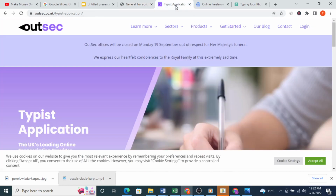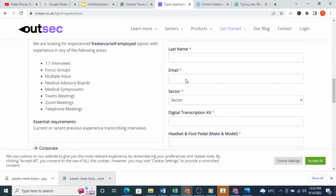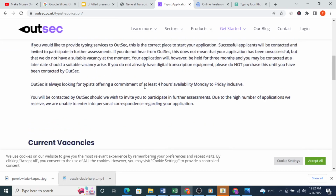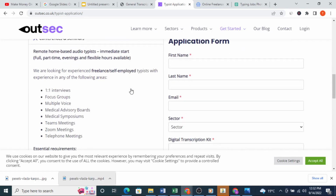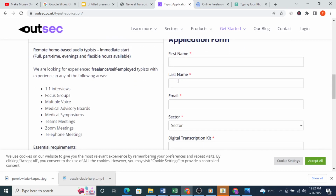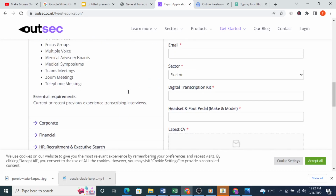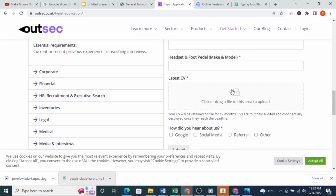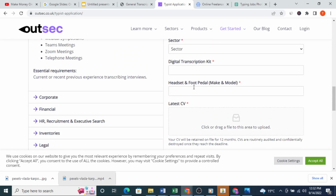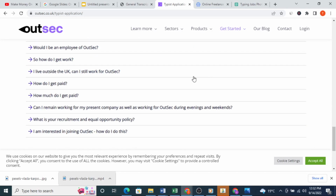Then we have another company here called Outsec. Outsec is also hiring transcriptionists. Now if you want to apply, you'll also be required to fill out the application form here. Okay, so you come, you upload your CV, then you submit your application.